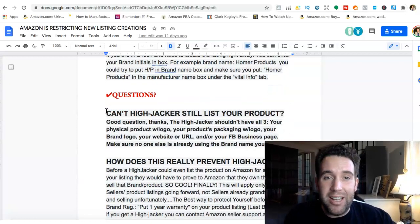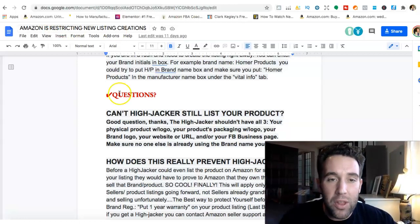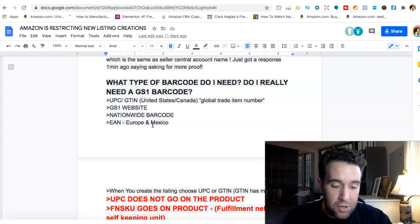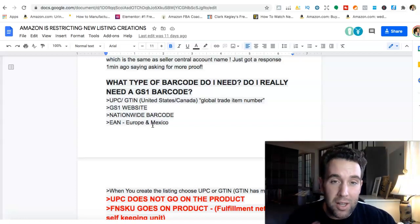So guys, there are 3 things basically that you'll need for this. You'll need a picture of your product with logo, packaging with logo, and the website brand domain. Those 3 things, or at least a picture of the logo on the product and your website for your brand domain, those 2 out of the 3 will give you approval and the ability to create new listings and enter the brand name you want to use, or change it from NA generic over to your actual brand name.